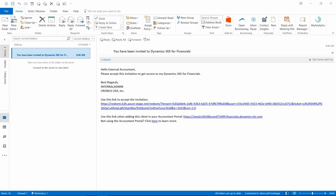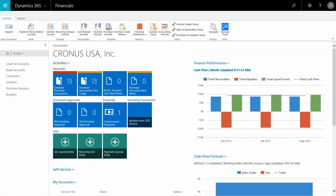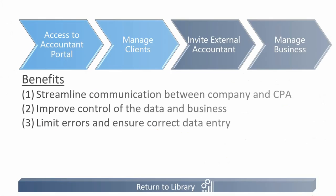Accepting the invitation link will activate the user and their ability to access and log into your company. And if they're an existing portal user, this will add your company to their list of companies. If they are not, you will see that we have an option here for the external accountant to create an accountant portal where they can start adding and setting up different businesses in Business Central that they manage. Once they have been invited, they can access your company and carry out the work that they need to be carrying out according to the permissions that you have granted them.